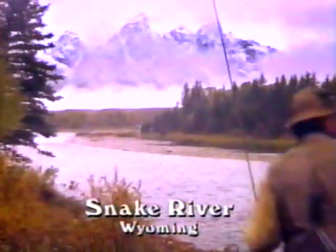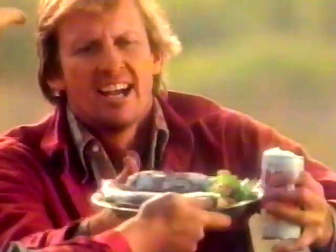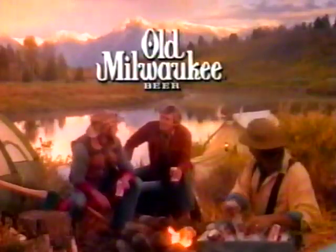Snake River, Wyoming, and Old Milwaukee both mean something great to these guys. The Snake River means fly fishing for Lunker cutthroat trout. And Old Milwaukee means a great beer. Cold, crisp Old Milwaukee beer, and smooth, golden Old Milwaukee Light. There's nothing like the flavor of a special place. Old Milwaukee and Old Milwaukee Light. Fellas, it just doesn't get any better than this.